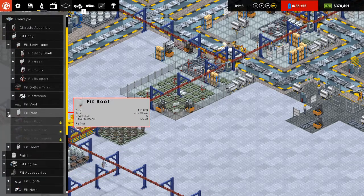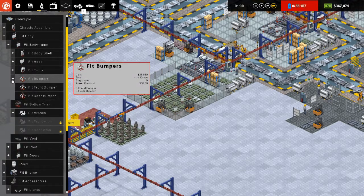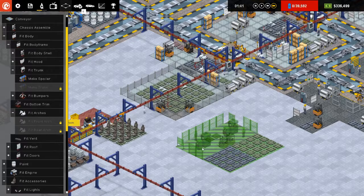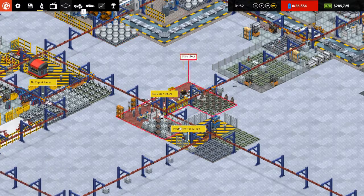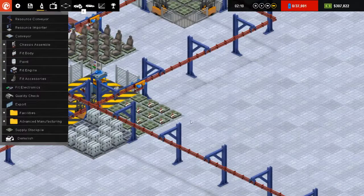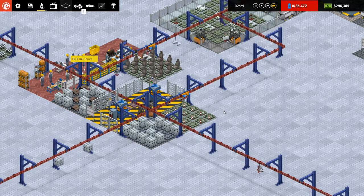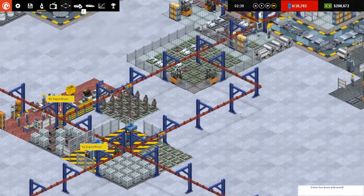Fit doors, no. Fit roof, no. Fit arches, no. Fit bumpers, no. Make spoiler. Right. So let's put that next to this. And that should make spoiler. Hopefully. Should go. I expect them, hopefully they'll pick them up and take them, because, you know, I've made the spoiler, so.